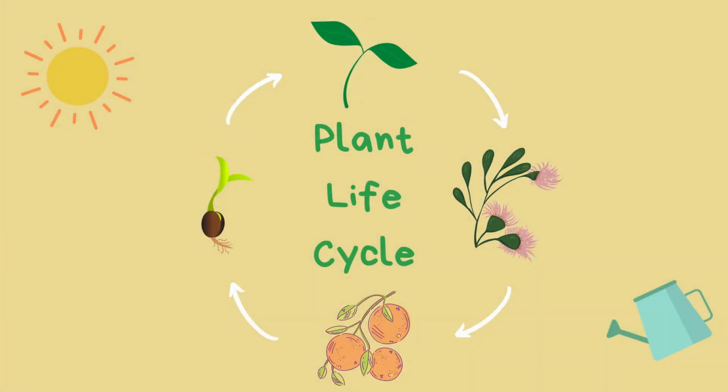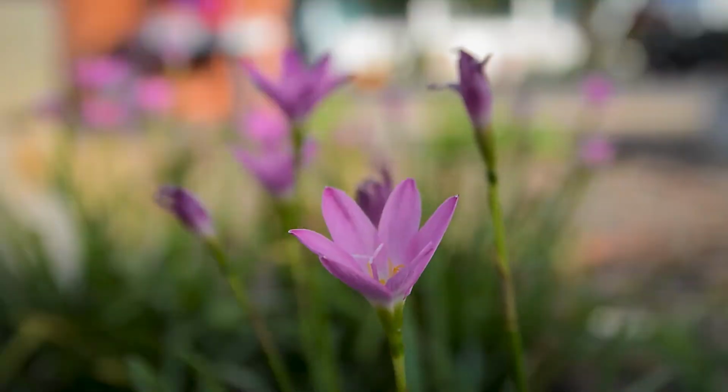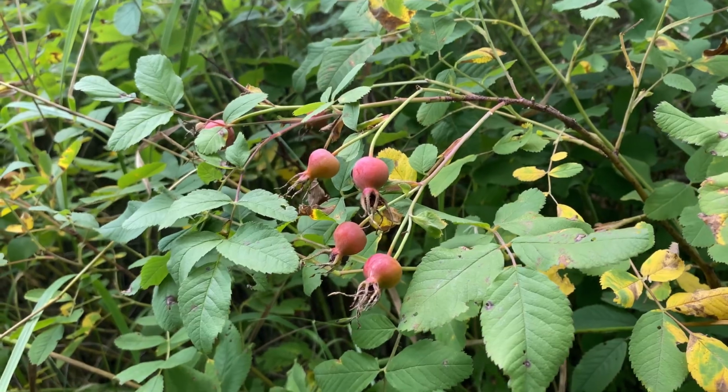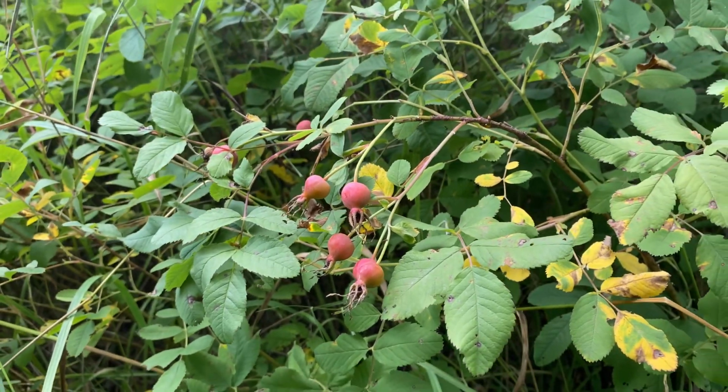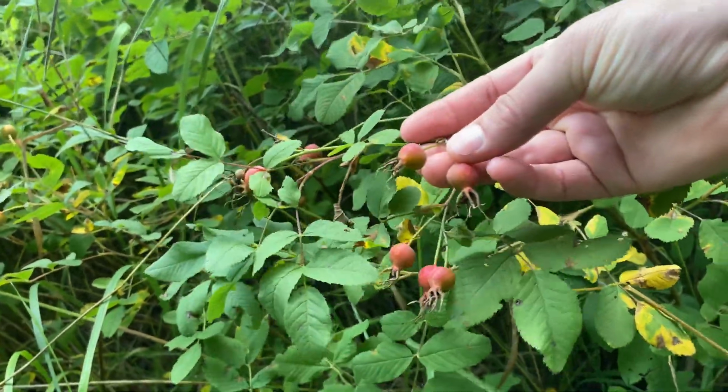Just like how water changes in a cycle, plants also grow and transform throughout their life. They grow from a seed to a sprout, a plant, flower, and finally a fruit which holds seeds that can make future plants. This journey also forms a cycle, which is called the plant life cycle. And this will be what we're exploring today.